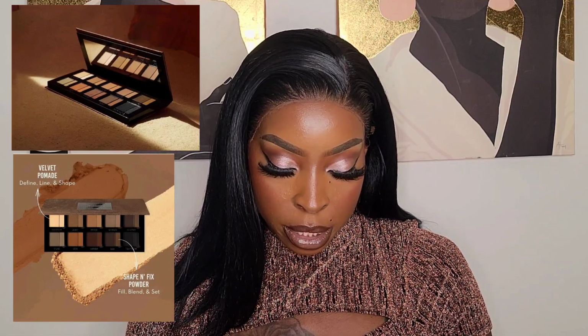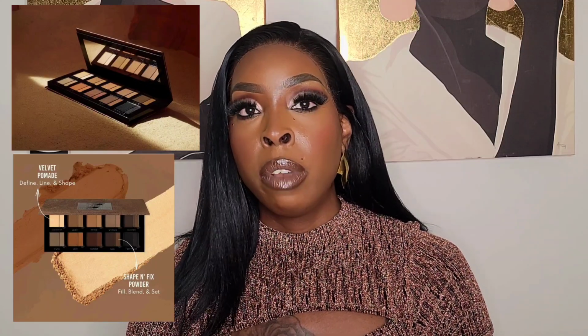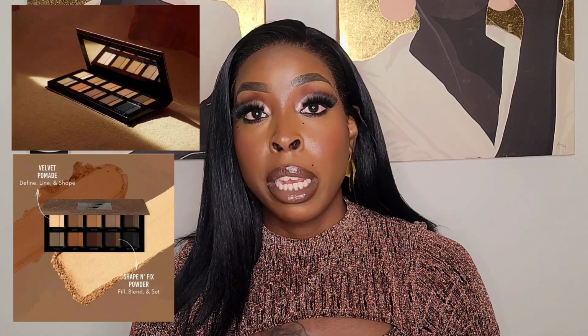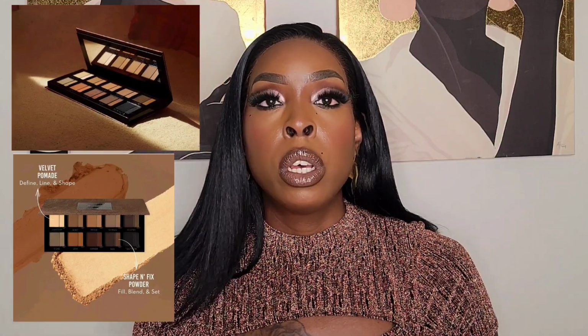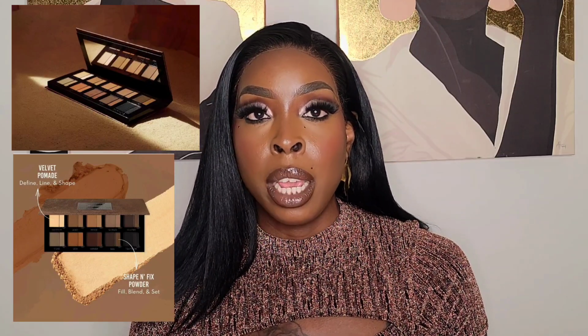Moving on, and we're almost done. A palette that I do want to try that I've been hearing a lot about is the Danessa Myricks Groundwork palette, okay? This is the Groundwork Defining Neutrals All Over Face palette. It's available now. When the palette came out, I was like, this is such a beautiful palette. It's neutral. So you get cool tones, slightly warm tones. It is a face palette, so something that you can use for eyes, lips, and face.